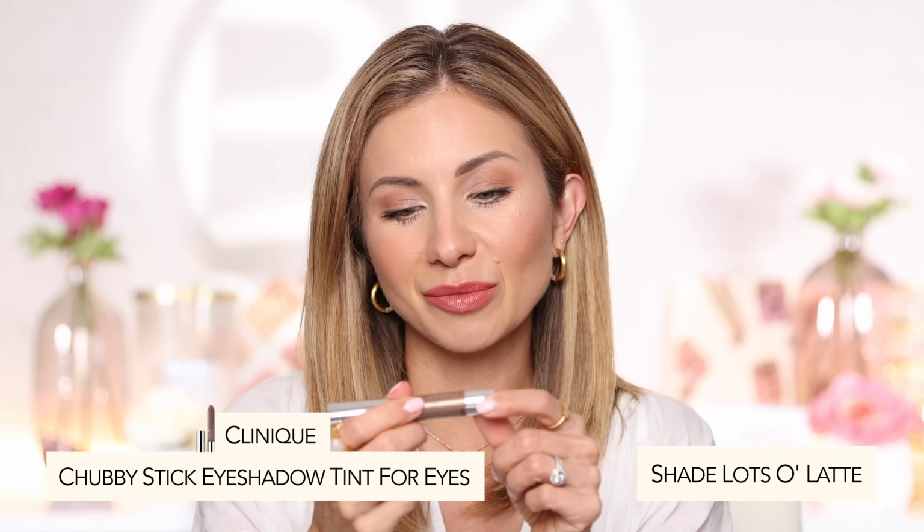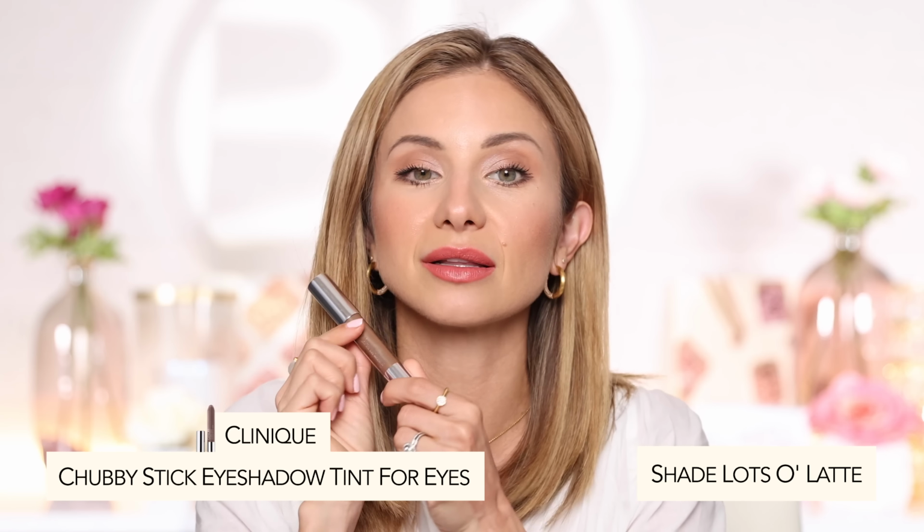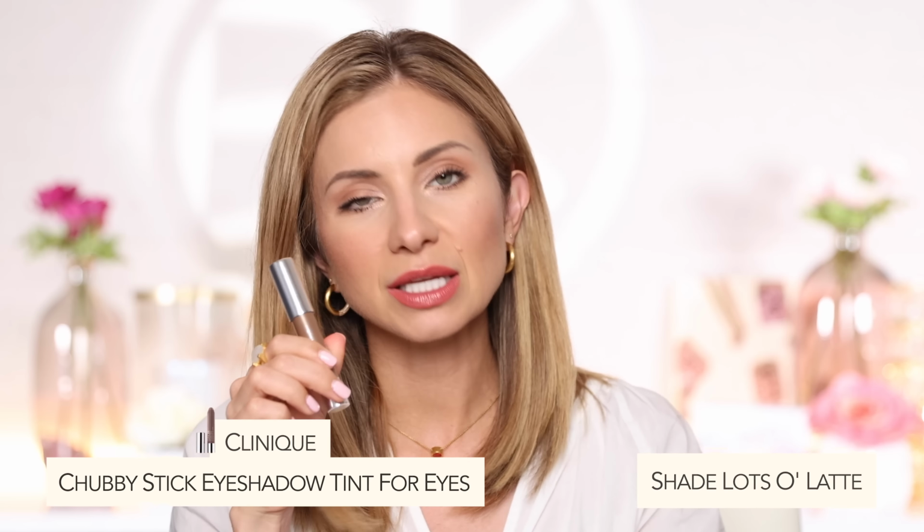I picked up this chubby stick from Clinique, and I haven't got to play with this yet, but this is in the shade Lots of Latte. I'm really into kind of minimal looks these days, like quick, easy makeup, hence the liquid eyeshadow. And I thought this would be a fun product to just kind of scribble all over the eyelid and blend out with my fingertip.